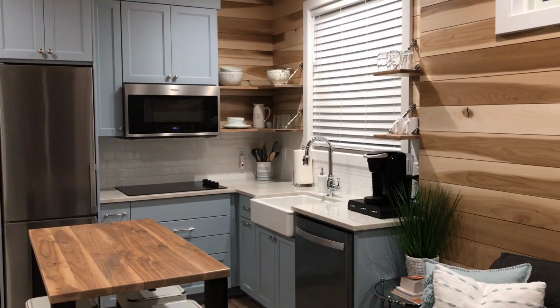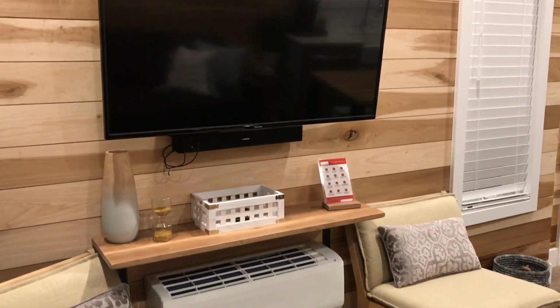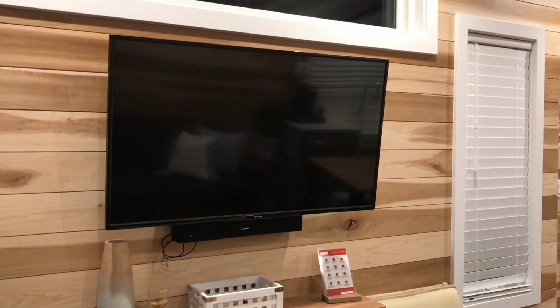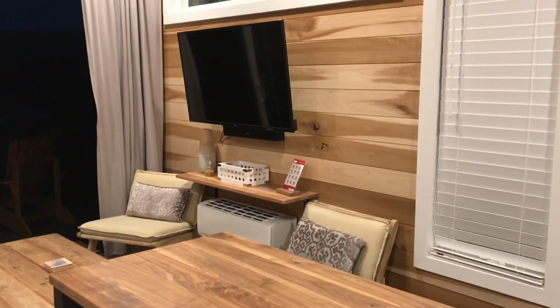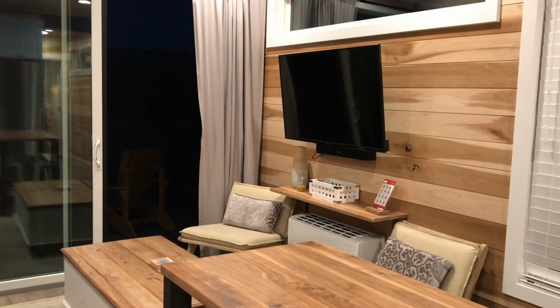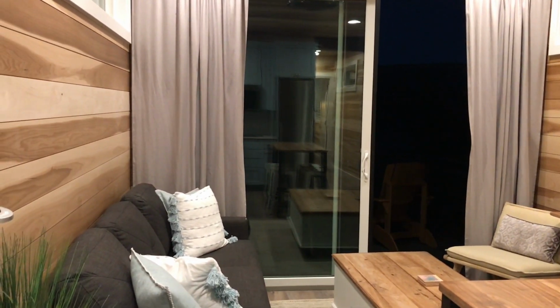There are lots of amenities in this tiny house, like a TV for streaming your favorite shows or your favorite movies at the end of a long day adventuring around the surrounding area. This living room area is the perfect space to sit back and relax. There is an outdoor area that you can use, and we'll check that out later.